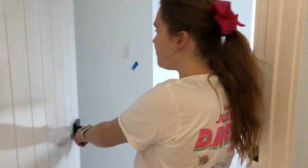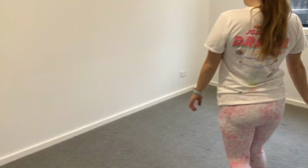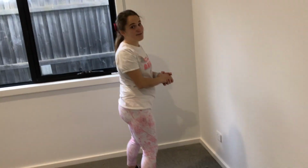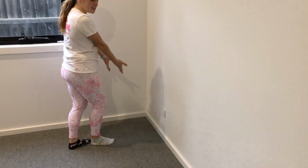What way would we like to go first? Maybe we'll go this way. Now in here, we have my room. And let me find the light switch. So I am going to have a very nice bed here. And I'm thinking about putting my TV here. And I think I'm going to buy a swing chair, which I'll probably put somewhere around here.